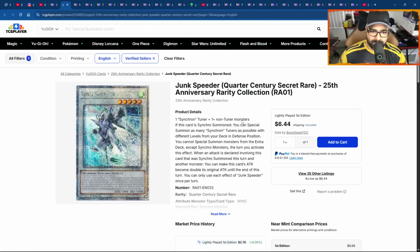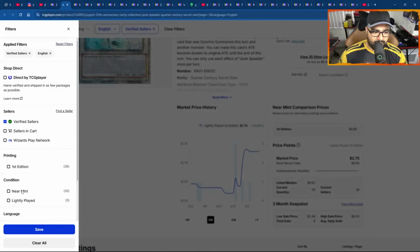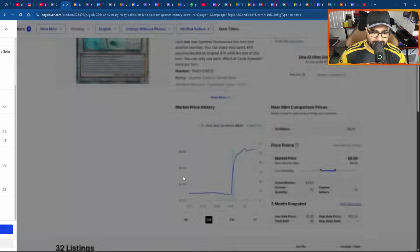We have Junk Speeder QCSR, recently spiked up thanks to the Synchro hype with the new structure deck expected later this year.